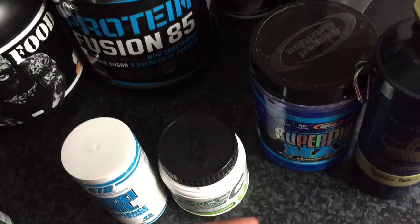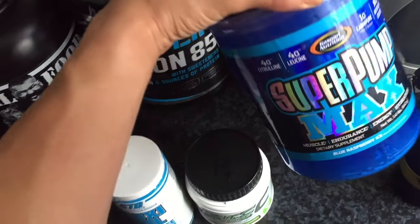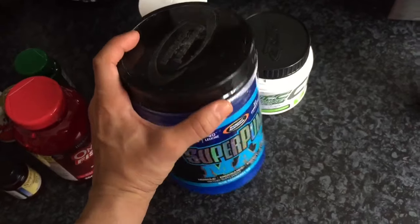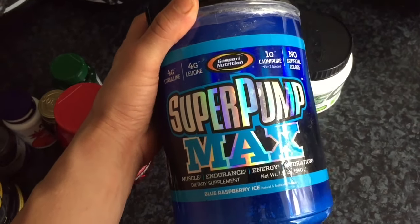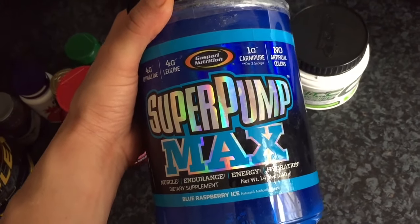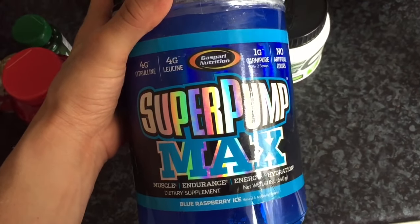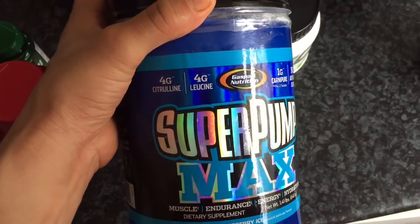4 weeks on, 4 weeks off, and that's how it actually should be run. When I'm on cycle for pre-workouts, my personal favorite have always been Super Pump 250, actually Super Pump Max. I love the Gaspari range, and this particular one is Super Pump Max.